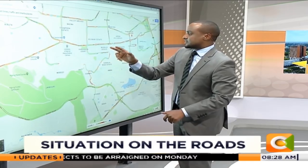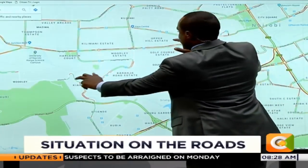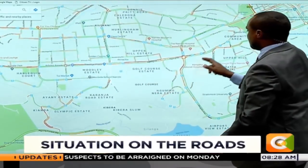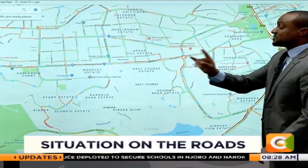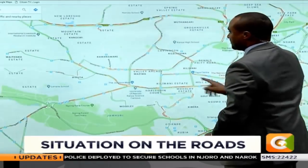Once you get to this other section of Ngong Road, talking about areas past Adams Arcade, past Prestige Plaza, all the way to the City Mortuary roundabout, it is moving at least. Ngong Road is not so bad. It's just full of traffic, but moving.